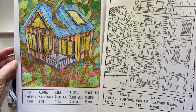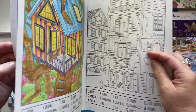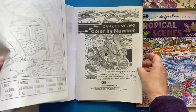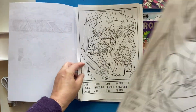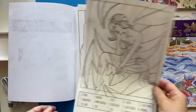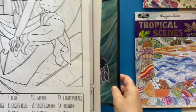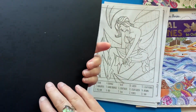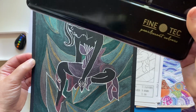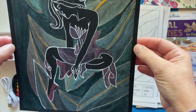I think I used my Prismacolor pencils and a little bit of my Koh-i-Noor tri-blend pencils. I'm going to show those pencils in another video. The reason why I really bought this was for some of the images, and I pulled them out because I wanted to transfer them over to another better quality page and then use my watercolor to paint it. And this is what I did. So this was the image that I took, and then I have my own black watercolor paper, and I used that same set of the pearlescent Fine Tech watercolors, and that is how that turned out.